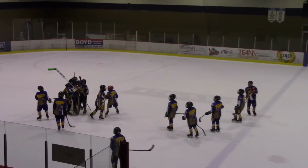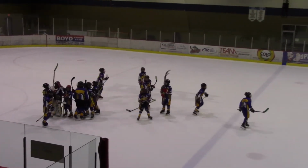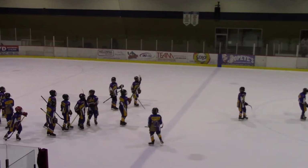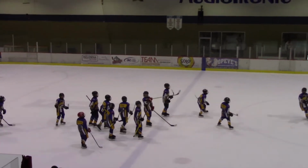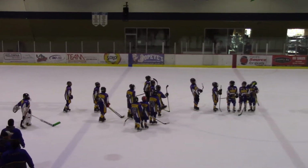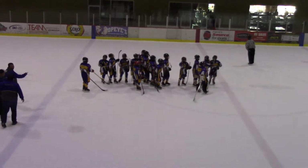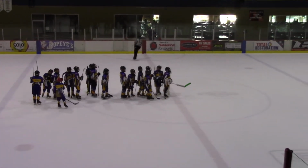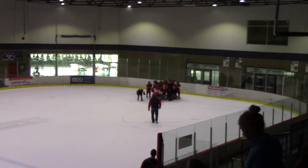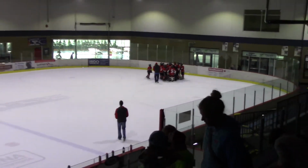They all come over and give Charlie a big old hug. Nobody wants to do the stick job. Nard gets in the front of the line. The Kelowna team circles around the net. Waiting to shake hands here.